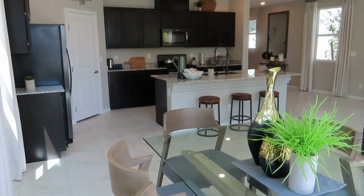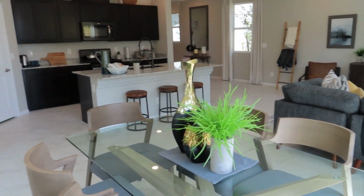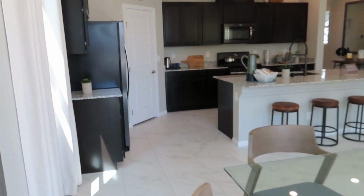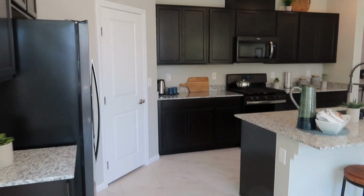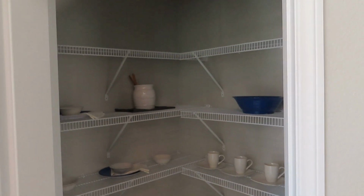And compared to the other one that has that more farmhouse feel with the wood floors and the whites and the grays, this one has very dark, sharp, modern features. But anyways, it's just, again, what the builder can show you, what options you can upgrade to, to give you a visual of what you're looking at.